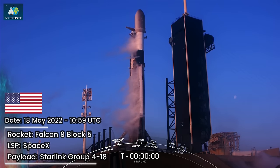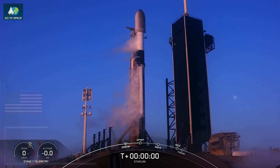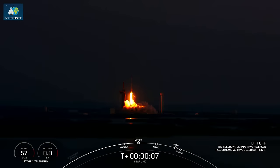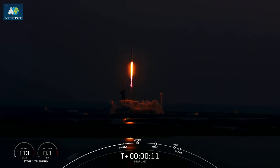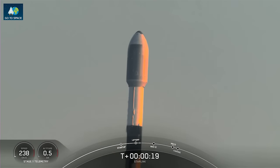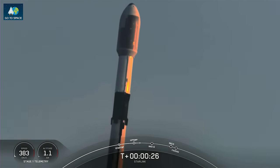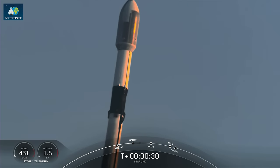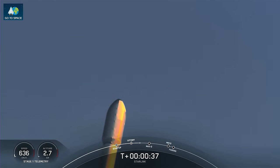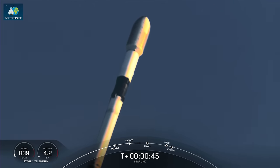T-minus 10, 9, 8, 7, 6, 5, 4, 3, 2, 1. Full power. And lift off. Vehicle pitching downrange. Nominal first stage chamber pressures. Falcon 9 has successfully lifted off from Launch Complex 39A, carrying our 53 Starlink satellites into space. Now, moments ago, we did throttle down the engines on the first stage, and this is in preparation for Max-Q.